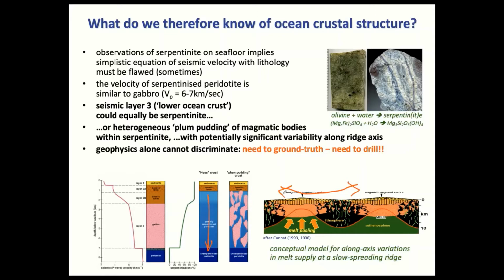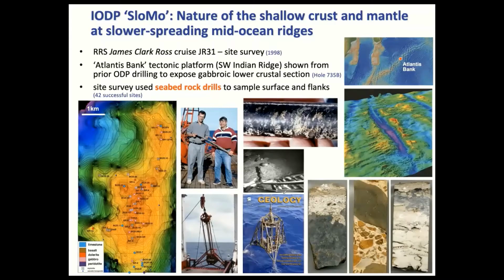So this is where we can't use geophysics. We now need to drill. We now need to get direct evidence, geological evidence, to try to determine how uniform or otherwise ocean crustal structure is.